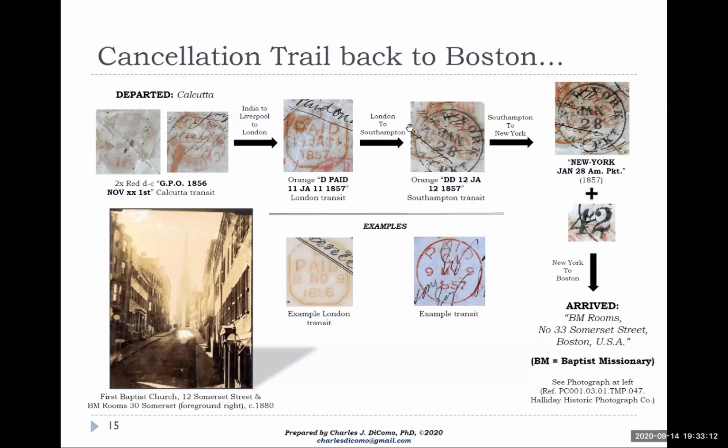Very hard to see underneath, but underneath these 4 cancels is this red-orange paid, and it is 12th of January. So that is what this cancel looks like underneath all these 6 cancels. This London Transit is what this orange cancel looks like here. Then it left Southampton. Then it arrived in New York, and you can see it arrived in New York on January 28th of 1857, which is where they also added this large black 42, which was also on the front of the cover. We'll talk about that rate later.